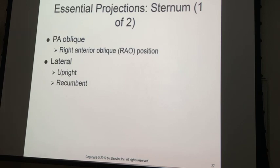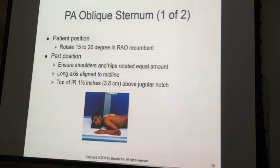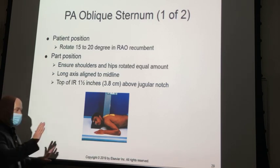So it's going to be a right anterior oblique, and then we're going to shoot a lateral, either with the patient upright or recumbent. Again, if the patient's already lying down for the oblique, just go ahead and shoot the lateral cross table.